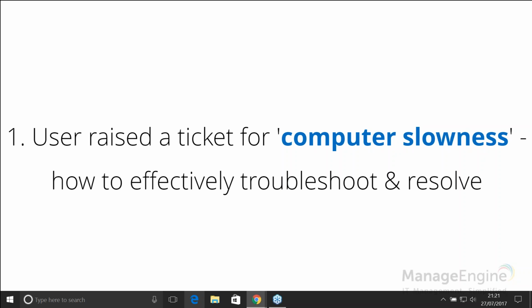So the first use case: a user has raised a ticket complaining about his computer performing very slow. How, as a technician, can you effectively troubleshoot and resolve computer slowness? Haven't you, as a technician, encountered this incident around 10 times a day or 100 times a week? Yes, a user always complains about his computer being very slow.